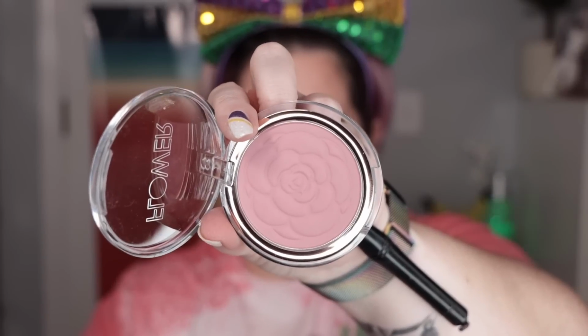Rest in peace, Warm Hibiscus blush from Flower Beauty. I've got a new one. I picked up this one. What's the shade? Sweet Pea. So again, it's another one of the Flower Pots blushes. And I am going to go back to kind of my traditional soft pink that I was wearing forever and ever and ever. This is one of my Wayne Goss brushes.